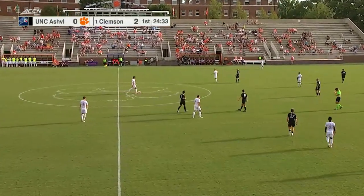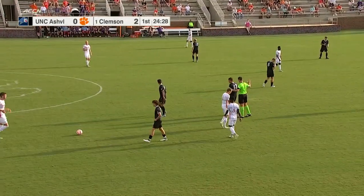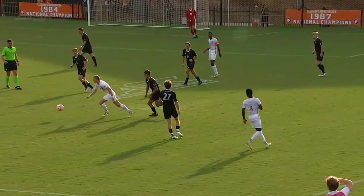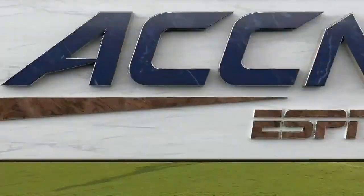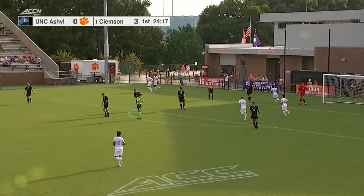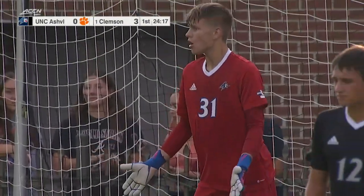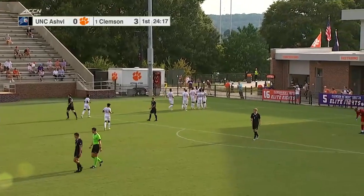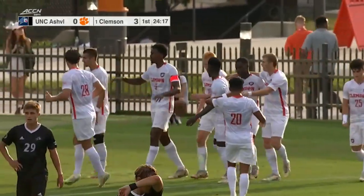There's a whistle and a foul. Brennan Herb whistled for it. Now, Brennan Herb is certainly familiar with this Clemson team. He transferred from Oregon State. There's another one. Just like that, Mohamed Say gets his. And it's 3-0. Usman Sela returns the favor. Beautiful through ball there. Struck so well with his left foot.